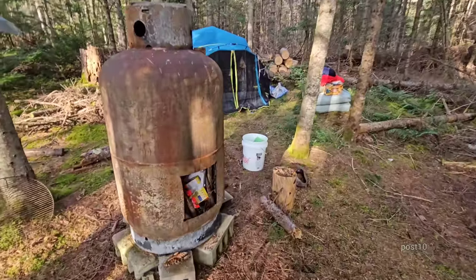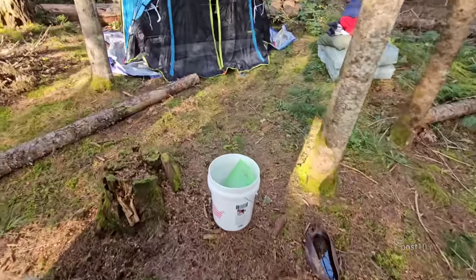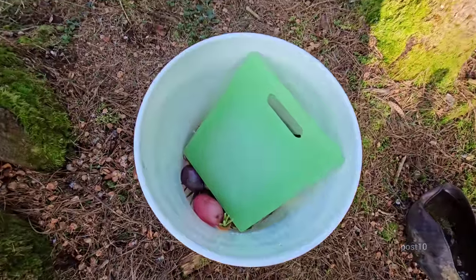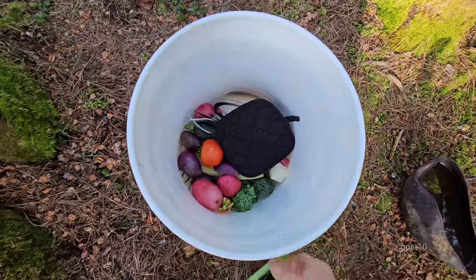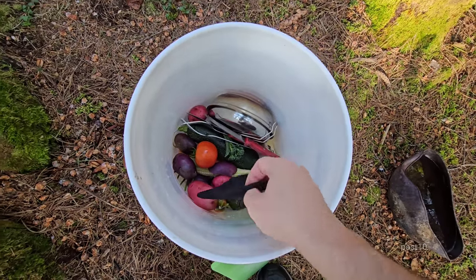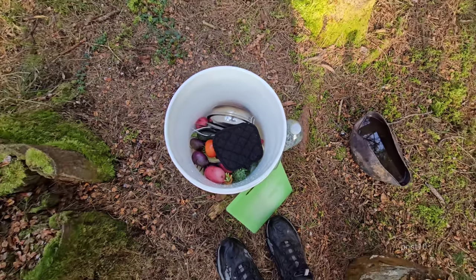So I got some cardboard in here. We're gonna go ahead and fire the stove up. And I brought out everything I think I would need for tonight. Brought a cutting board, knives, forks, a bunch of little pans, butter to put in the pan, my pot holder, and a drink. Let's go fire this thing up.